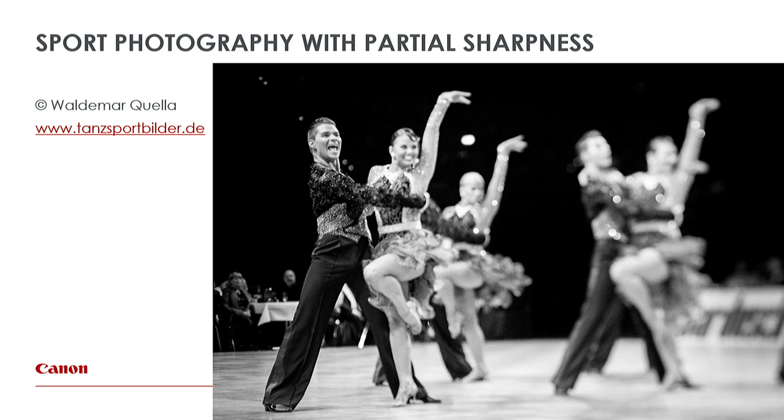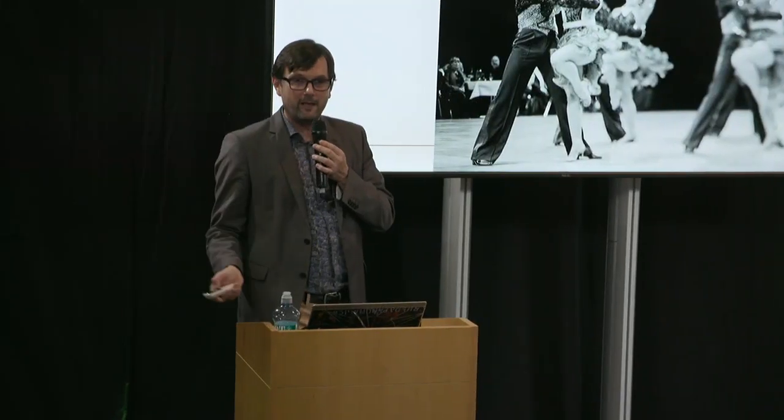Of course, this is very difficult if they are moving around for filming, but I just want to show you some examples of what you can do with tilt and shift lenses.